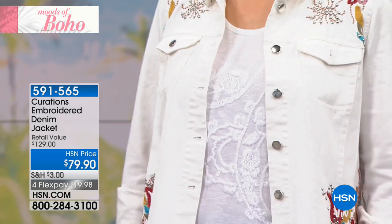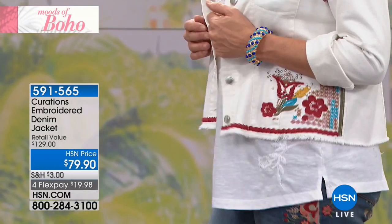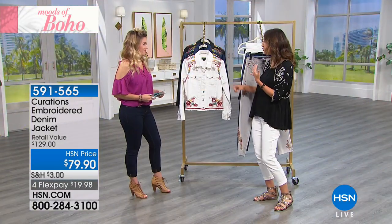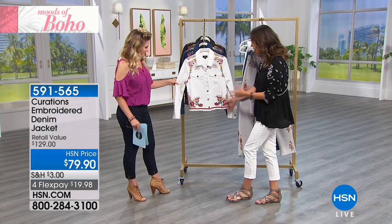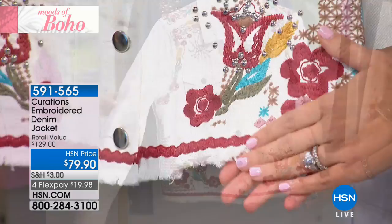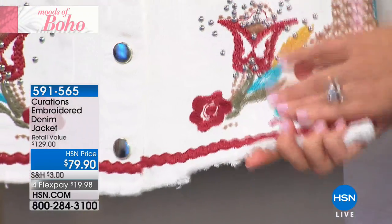Well, that's the idea. In Curations, we really have curated a wardrobe of pieces that are designed to be worn together, so you can't get it wrong. You really can mix and match. And again, this jacket embodies the brand, I think. It's bringing to life everything that we talk about with all of those gorgeous details. You have the embellishments, the embroidery, the florals, a little bit of fringe here at the edges, so it gives it kind of a lived-in look, which I just think adds a cool factor.